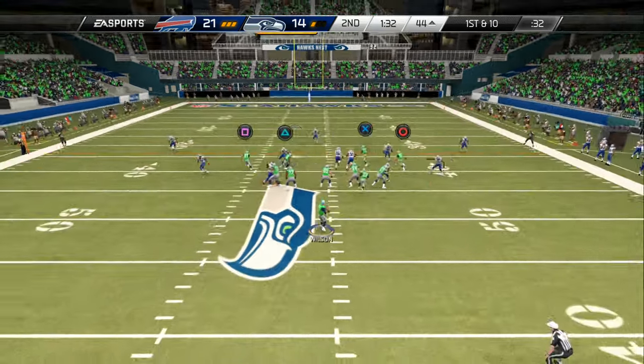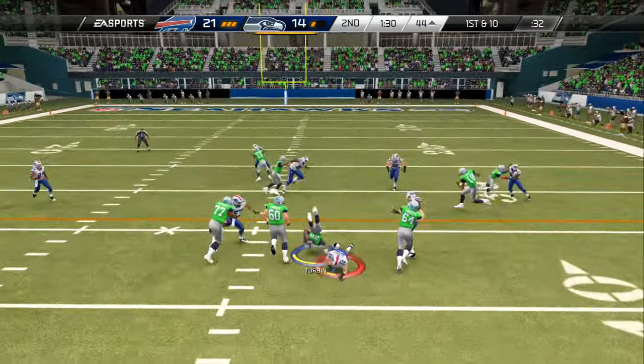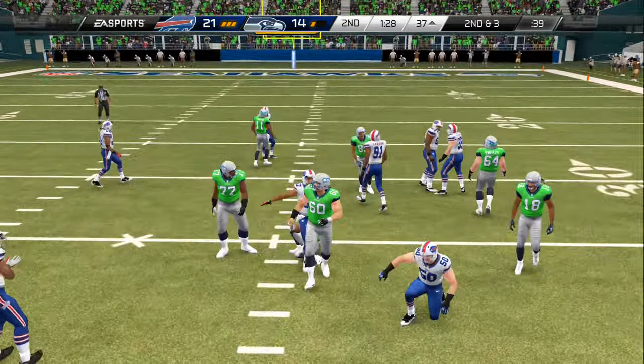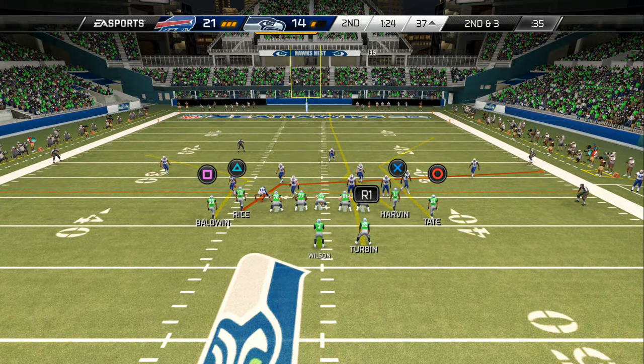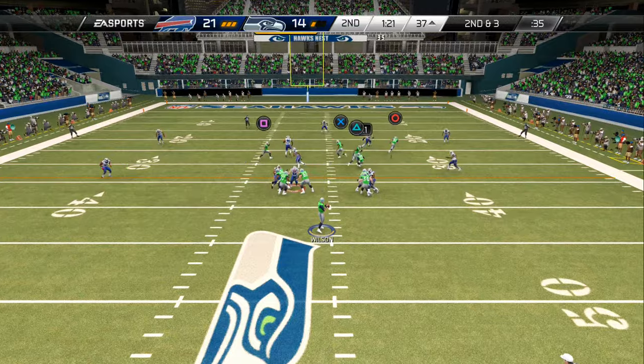First down coming up. Catch is made. Nice tackle. Can't play zone coverage against this quarterback. He knows his zone, and he's going to find the open throwing lane, and he gets it done.